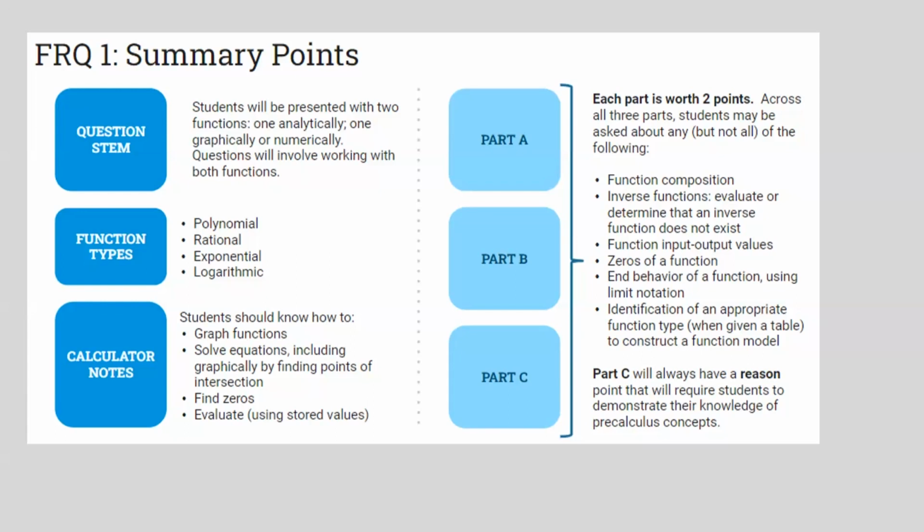And so I would just add some good advice that we've gotten this summer: when students have access to a calculator, use it to do things that really the calculator is needed for. And like on part C here, it's a reason point. So students are going to have to write something which probably won't use the calculator much. So that might be a good time to put that off until the last 30 minutes where students don't have the calculator with them. So someone asked if the FRQ is going to always be in this order, and the answer is yes. The first one will always be on this function model that we have.